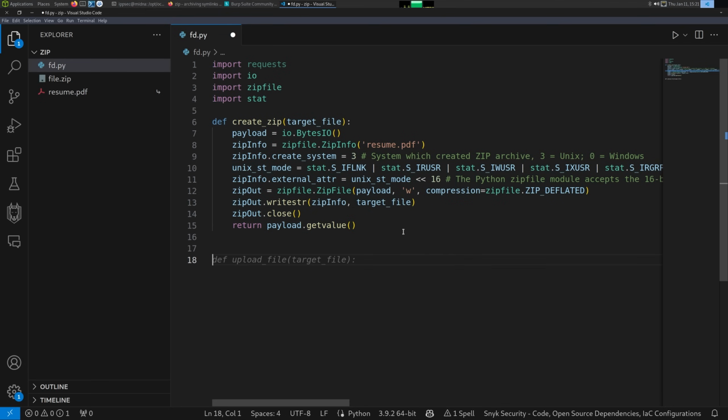So let's call it upload file, I guess. No, we don't even have to create a function. Let's just do URL is equal to http://10.10.11.229. We upload it to upload.php. And then we want to create the payload. So we'll do payload is equal to create zip.